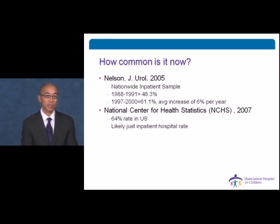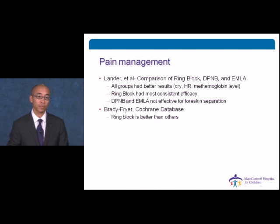Generally, we think that there's about a 60 to 65% circumcision rate in the United States, which varies regionally and locally. That's compared to the rest of the world, which basically is non-existent except for religious reasons.